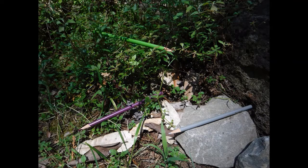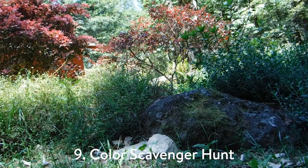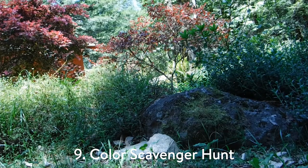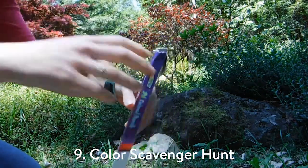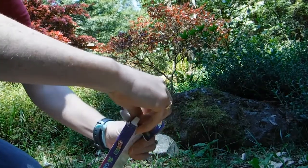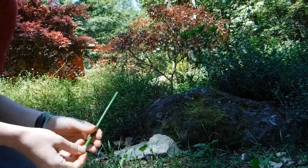If you liked nature art and you're still feeling like you want to play around with art, then you should definitely try a color scavenger hunt. You can grab anything that has a lot of color in it. For me, I'm going to use this set of colored pencils. Then just go out into nature, choose a color, and see if you can find that color in nature.